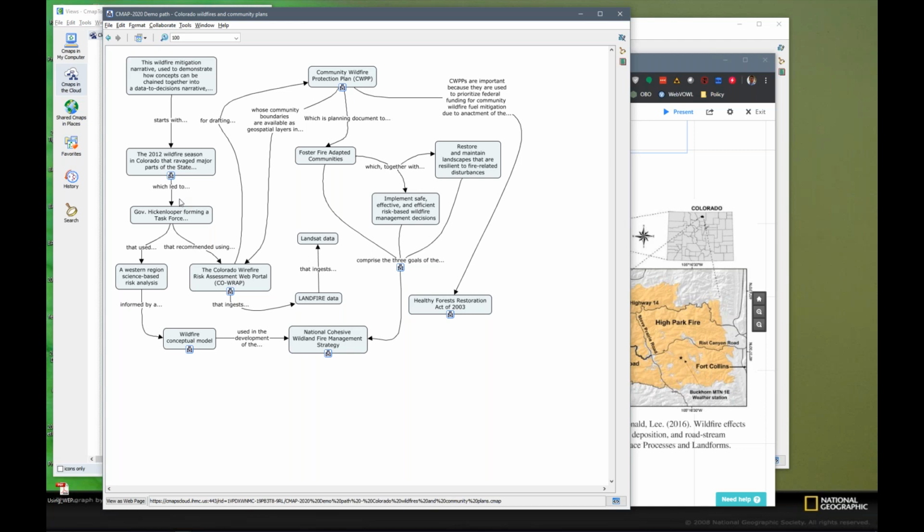So this narrative is not complete, but if you follow this path where my cursor is hovering, the path will end up in Landsat data. Let me just quickly go through that path. When Hickenlooper formed the task force, the task force issued a report that recommended using this thing called the Colorado Wildfire Risk Assessment Web Portal, CO-WRAP.